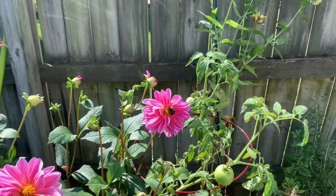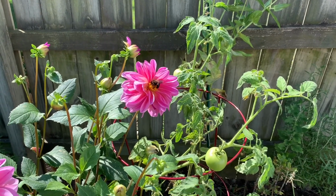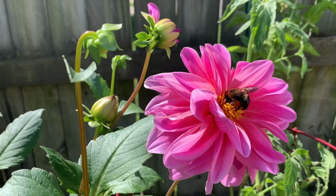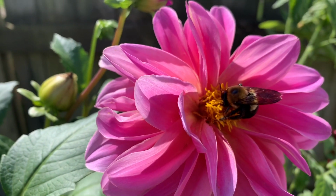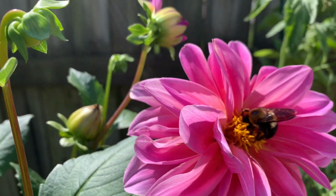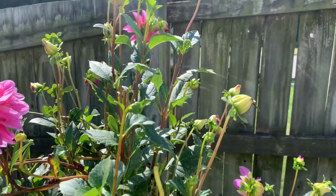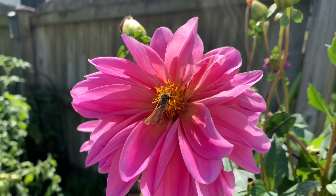Guys, I'm out here working in the yard and I still have some dahlias that are in bloom and the bees are just loving it. I mean, he's really going to town there. Yeah, they're flying all around. I have a moth here.